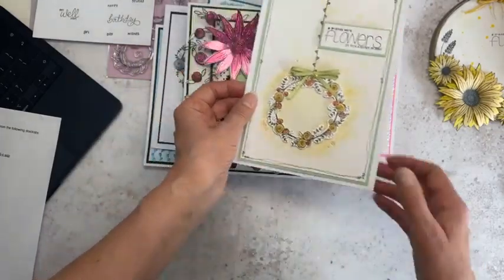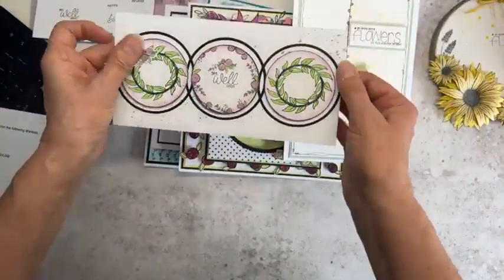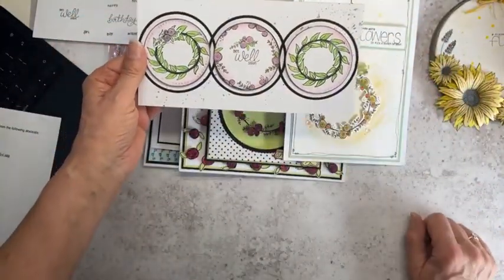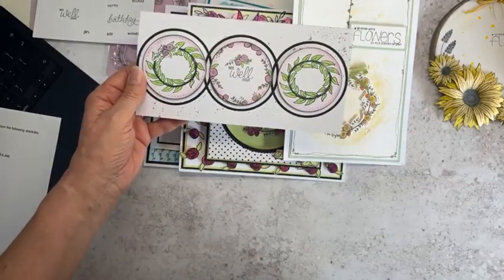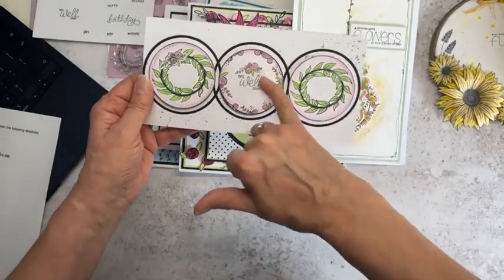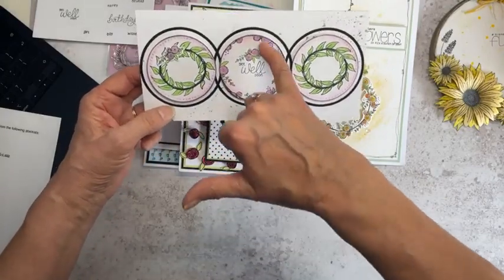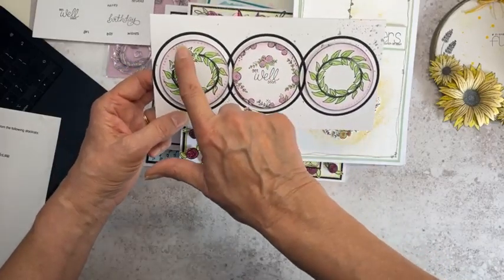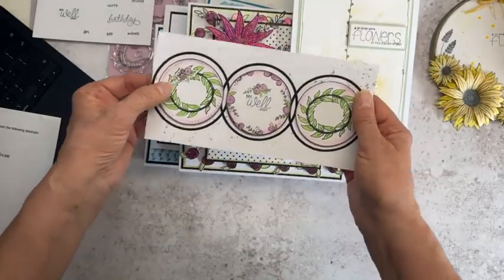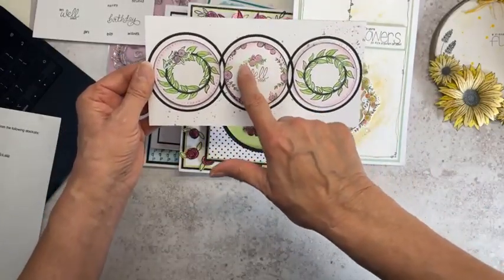It's lovely. And we've got one from Hazel, which is a Get Well card. Hazel's used the wreath, but she's used the dinky circle dies to create the actual layers for her stamping and then put the black rings behind. But she's just got elements of the stamps. But because we give you the extra stamps, you're able to see just parts of it, but you're able to add them as well.